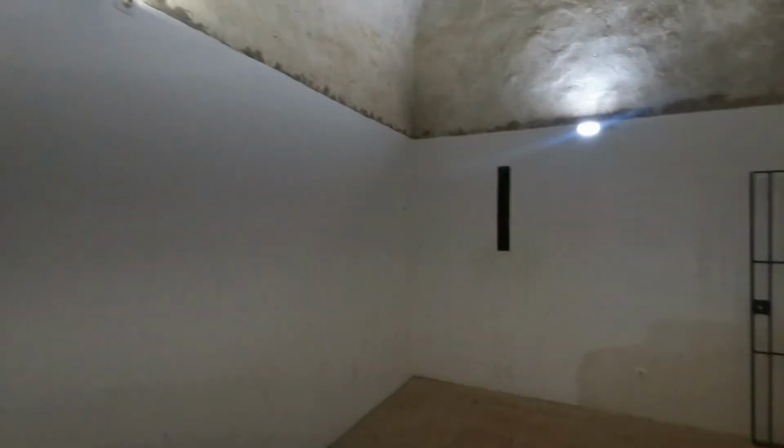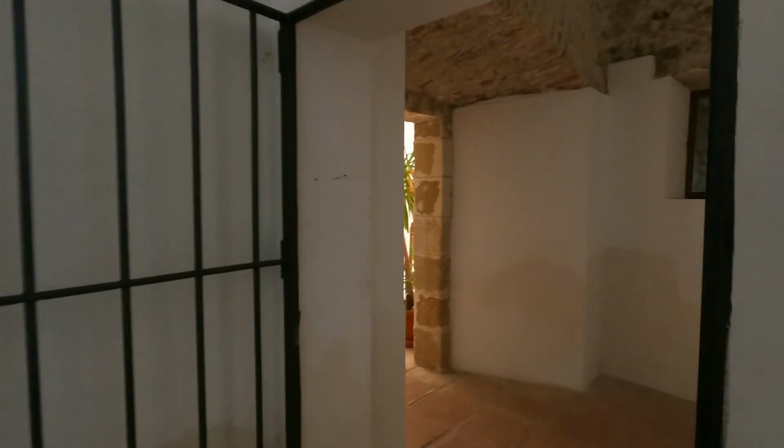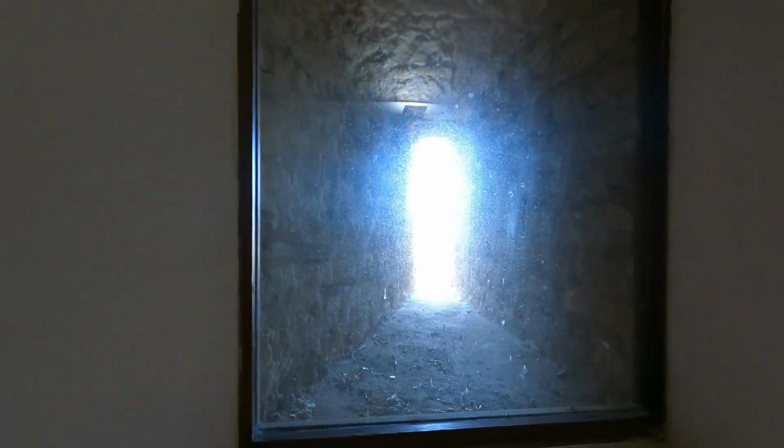We're just looking at the moment in one of the jails, I think. It looks like a jail to me because it's got the metal door there. And we're just walking through here, and just looking through one of the spy holes.